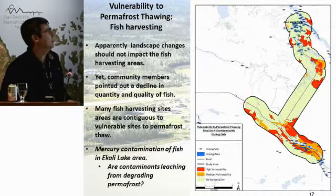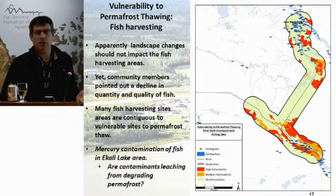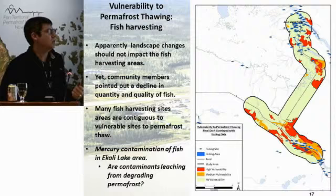Finally, we also had a map for fish harvesting. And apparently, when you think about that, permafrost degradation should not affect fish because, well, fish live in water. Yet, the community members pointed out that there was a decline in quality and quantity of fish. And we know that many fish harvesting areas are contiguous to sensitive permafrost and vulnerable areas.